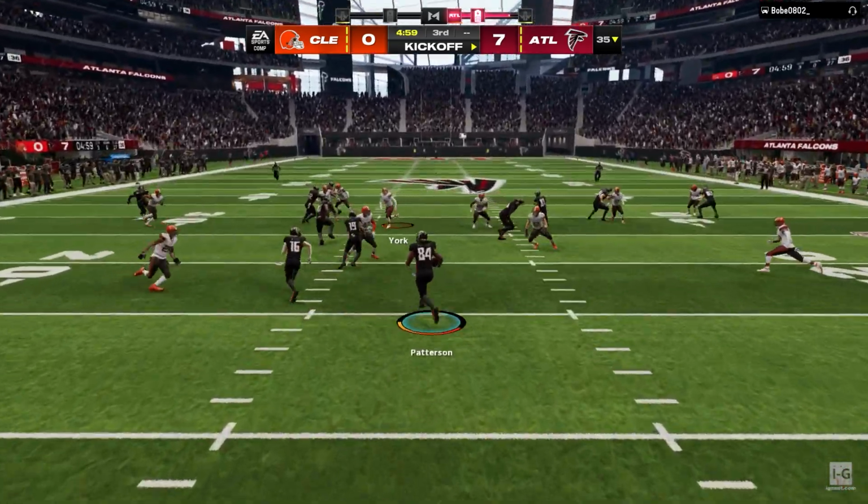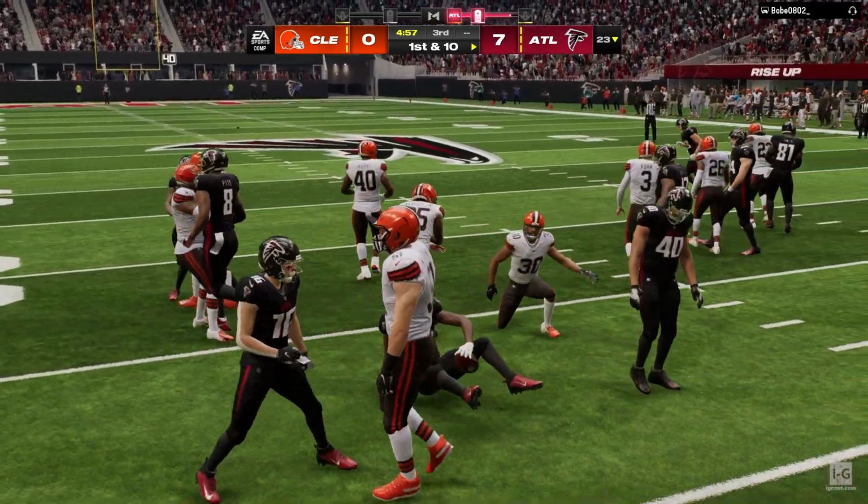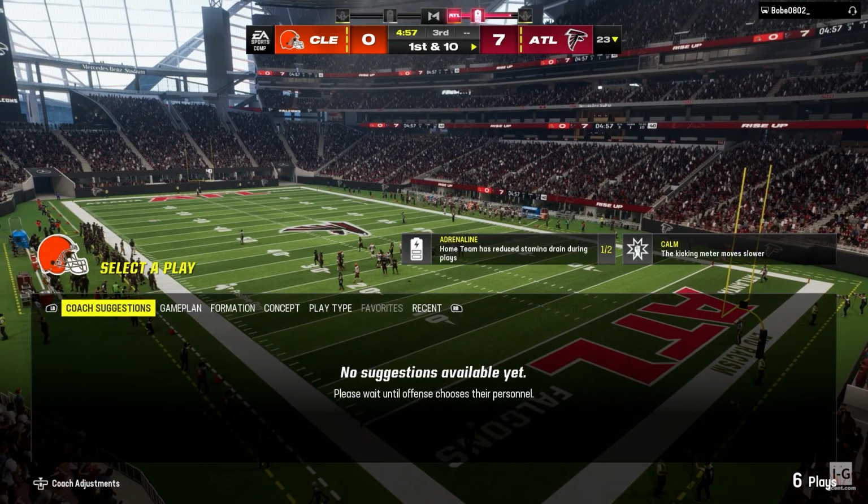From his end zone, here comes Patterson. And ultimately cannot get this out to the 25-yard line as he's dropped at the 23.